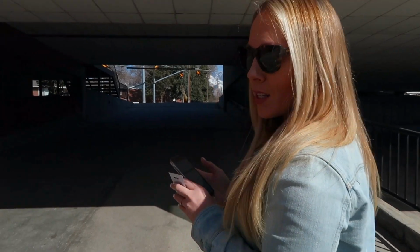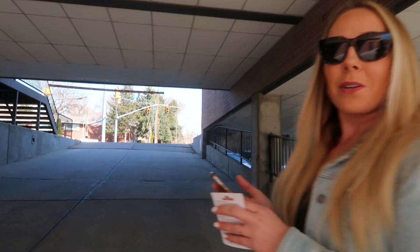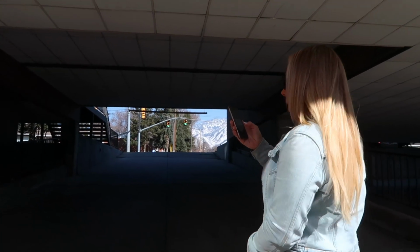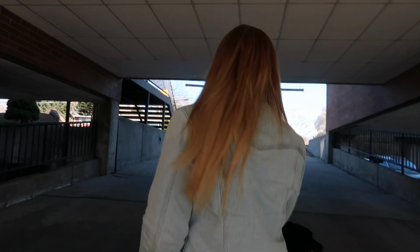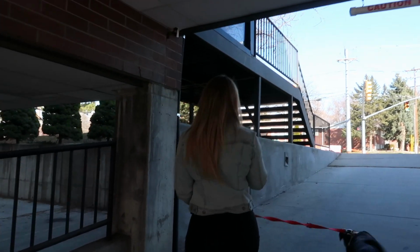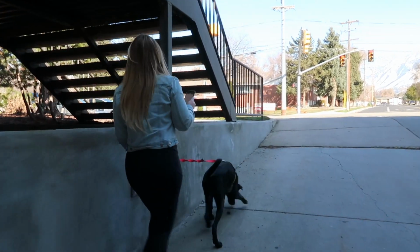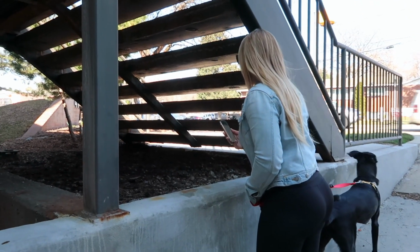But the name of the cache is Staring at You. And the hint is, oh no, we gotta get him. And the hint is low, best entered from brown office building under building parking. Okay, so now I'm gonna turn on the navigator. We're about 105 feet away. We need to wait for this to catch up.